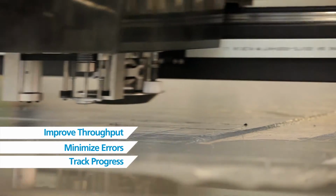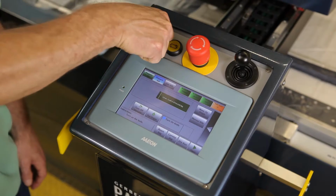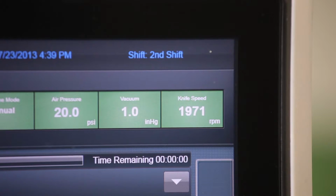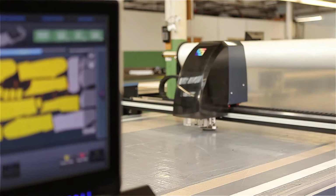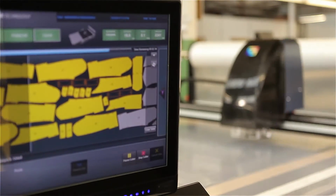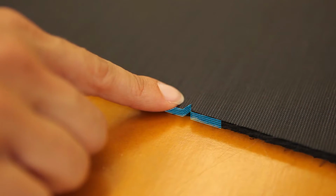What we've done with Paragon is really taken a look at all of the points of contact that the user needs to come into and made those points of contact much easier to get around from a maintenance standpoint, from an adjustment standpoint. We've really tried to eliminate as many adjustments as possible to make it so that the user gets consistent cut quality parts every time, because we've made it simple by design.